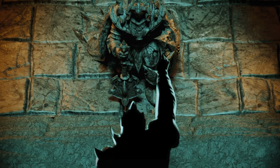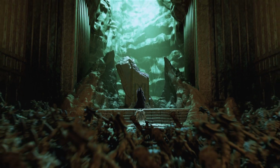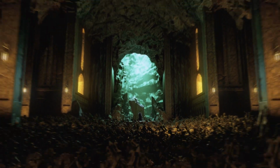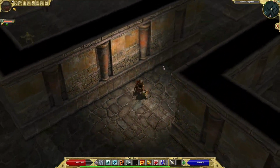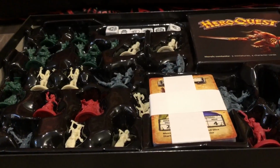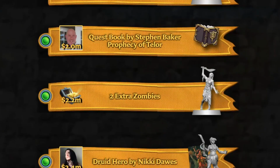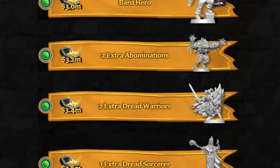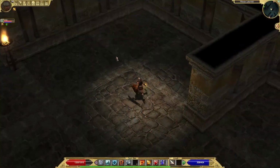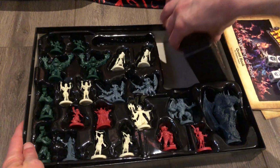Let's take an even deeper analysis now, and see what are some of the obstacles standing in the way if Hasbro happened to try and turn the Mythic Tier into separate retail expansions. The first thing that Hasbro would have to consider is the organization. While the Mythic Tier had an assortment of random things such as 2 extra skeletons, or 2 extra zombies, a druid hero, extra orcs, extra mummies, a different quest book, extra dread sorcerer, if they're going to be packaging this stuff up for retail, they need to stick it in expansions together that would make sense.